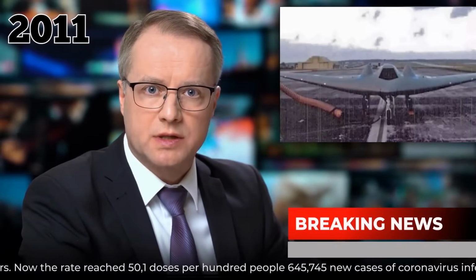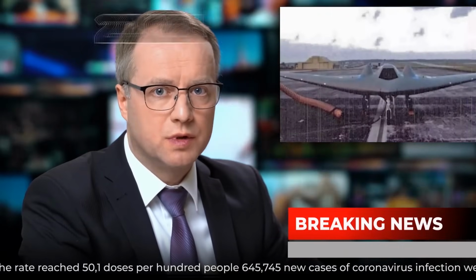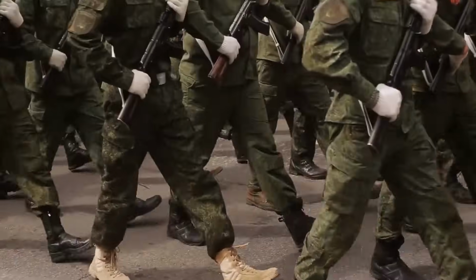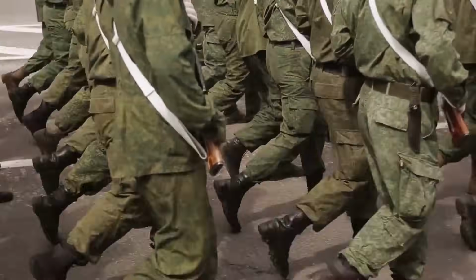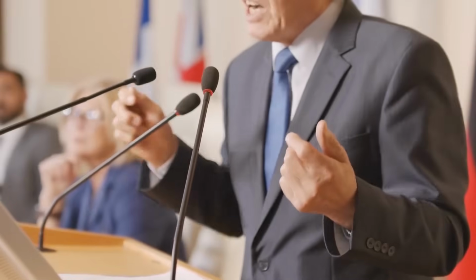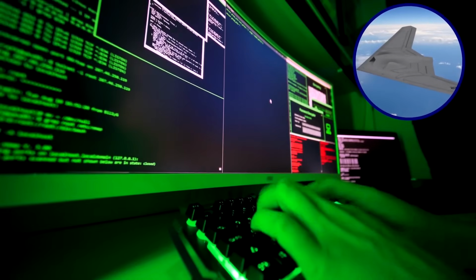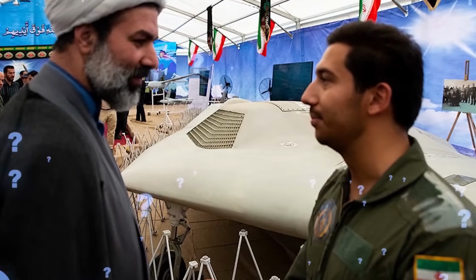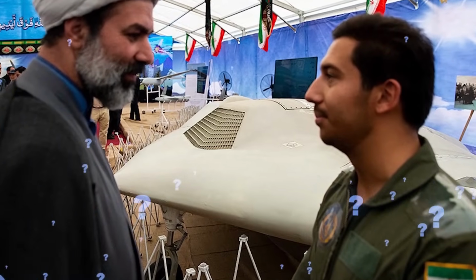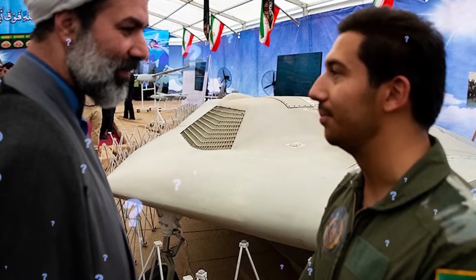In 2011, Iranian state television aired footage of an RQ-170 that it claimed had been captured by the Islamic Revolutionary Guard while performing surveillance of the country's nuclear efforts. U.S. defense officials denied these claims and said that it was extremely unlikely that Iranian intelligence hacked the drone and brought it down for a landing. But they offered no explanation for how and why a seemingly intact RQ-170 ended up in Iranian hands.